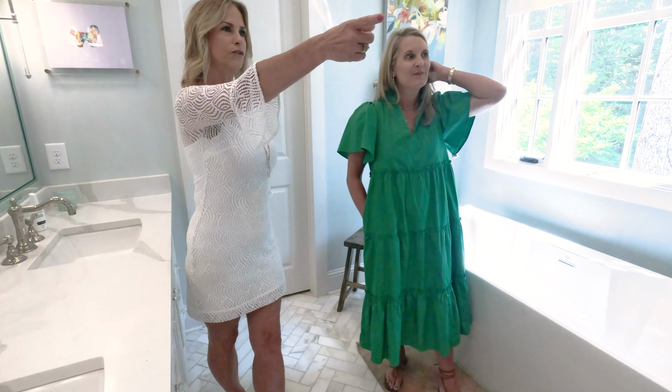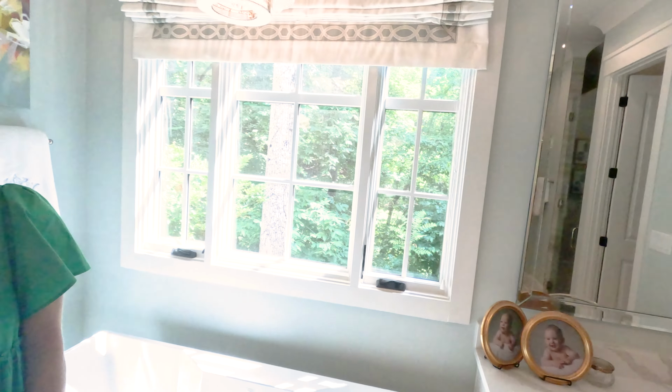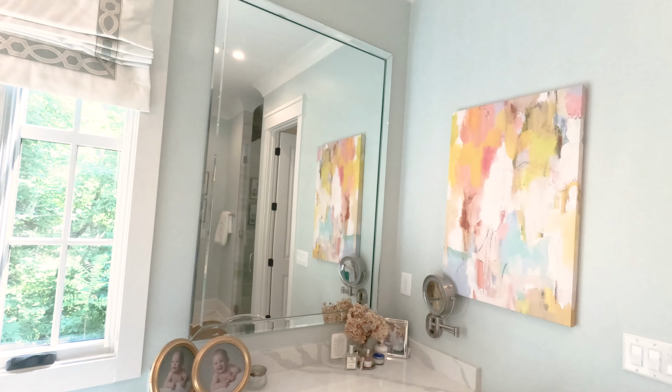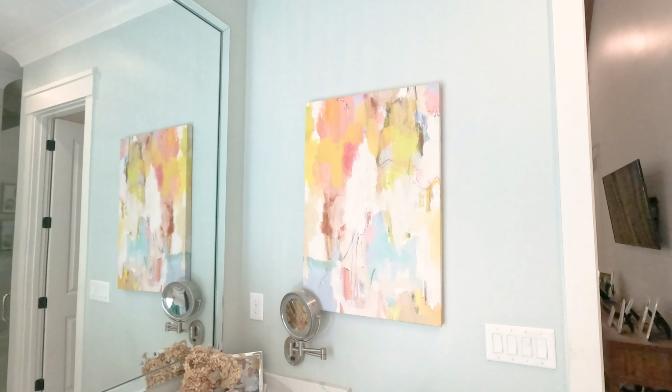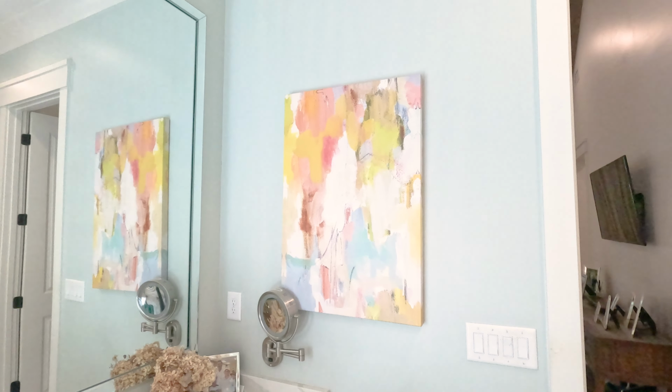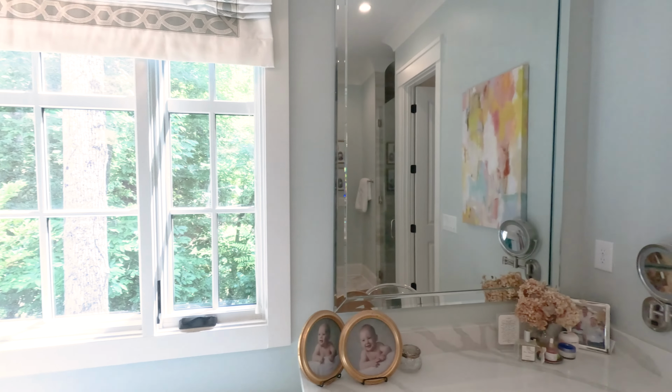And is this another local painting? This was actually Laura Park, who I've loved. I've got some of her fabrics on my bar stools and pillows. Oh, that's right, because she's also a fabric designer. Yeah, and actually a Roman shade out of her fabric. I kind of like the abstract and all the colors in it.